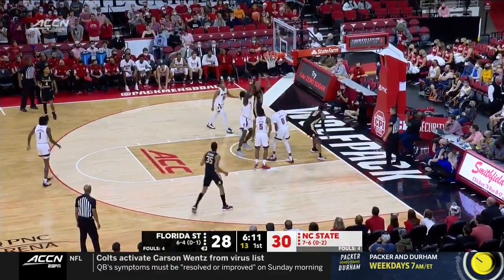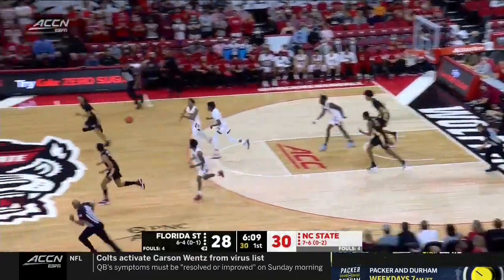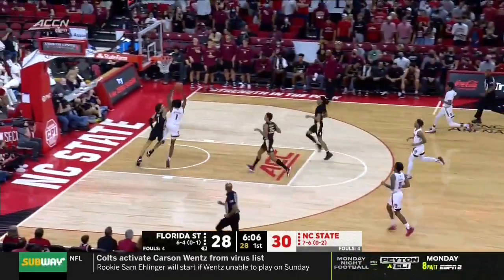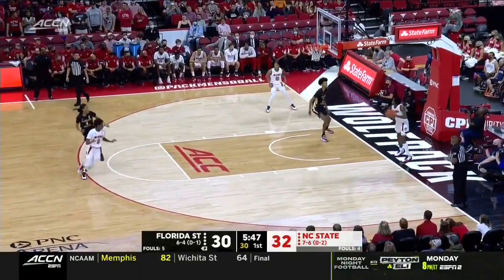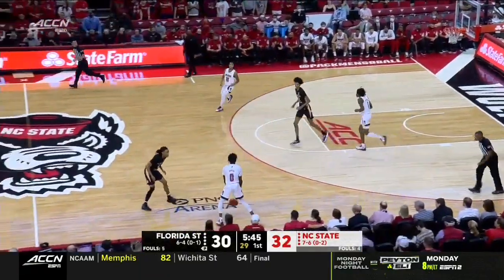Entry to Osborne in the trees. No whistle. Here come the Wolfpack. Seabron right to the hole. And one. Don't over-penetrate. Pull up and stick the jumper from 15.